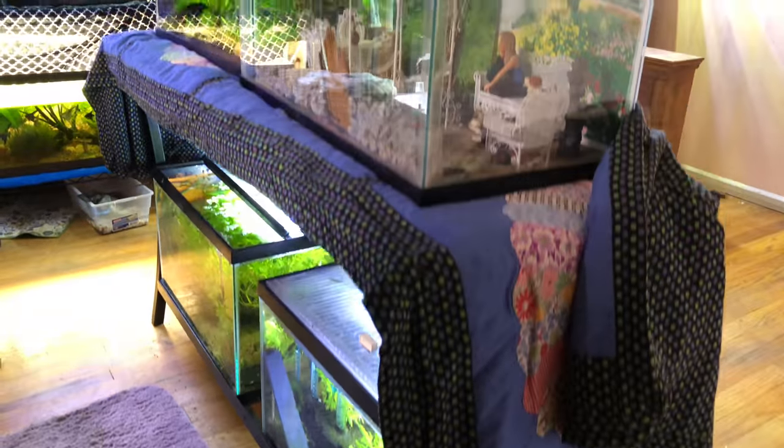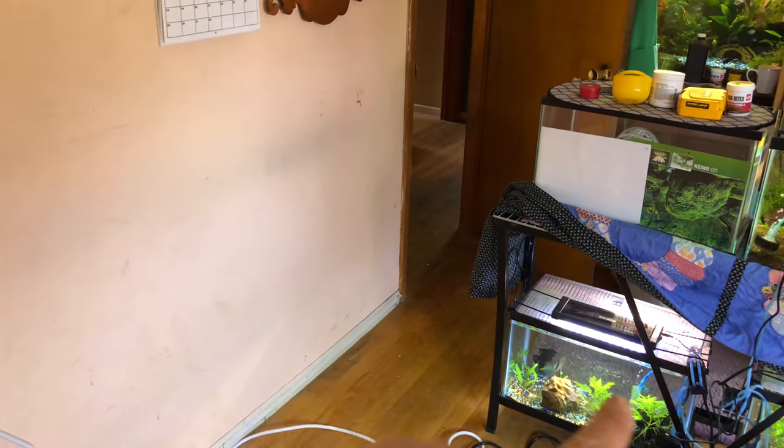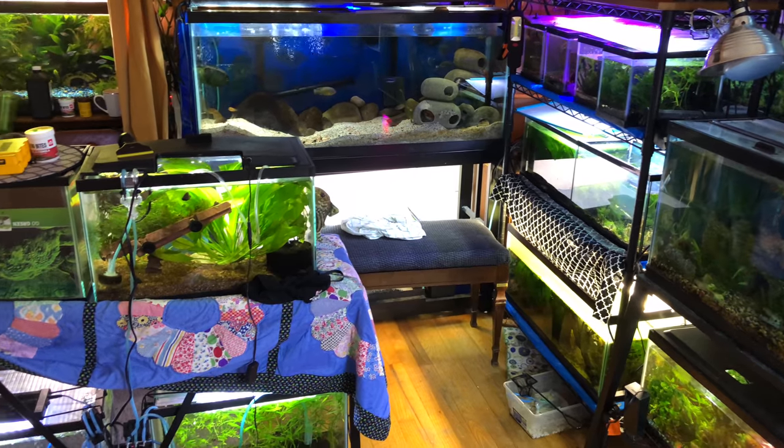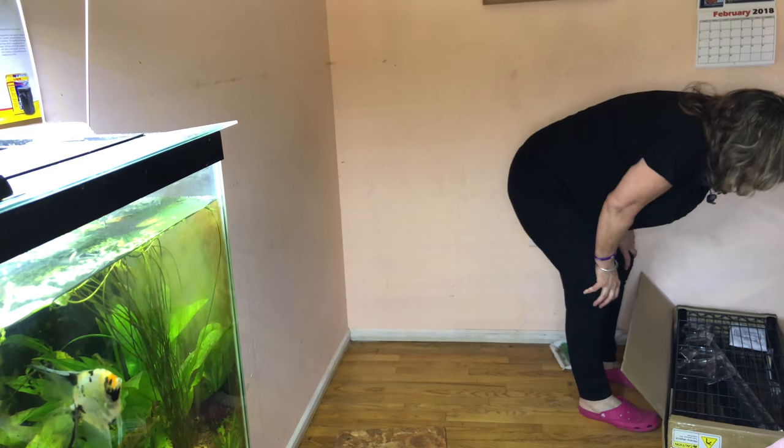This is going to be my office. I'll probably put a corner desk here. And I'm going to put my Lazy Boy recliner right here. And I'm gonna watch my fish. Let's see how this works out for me.